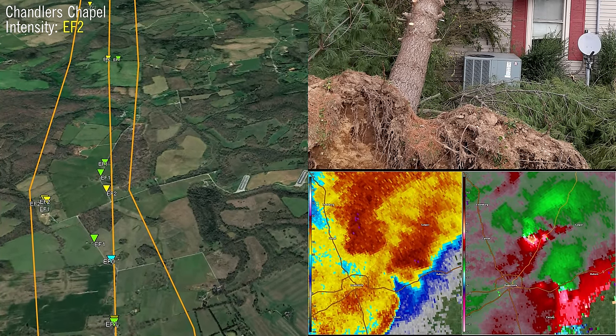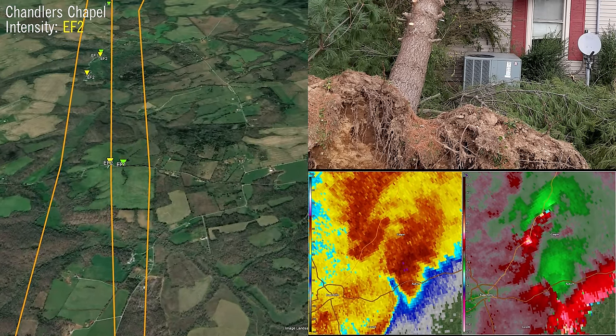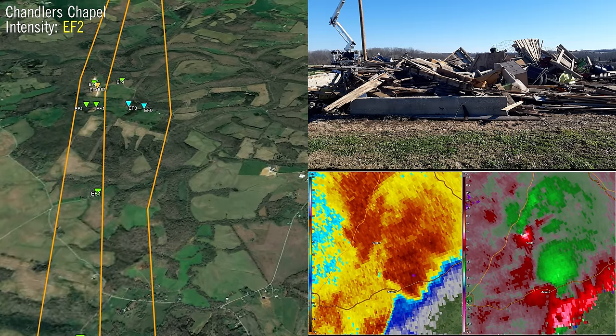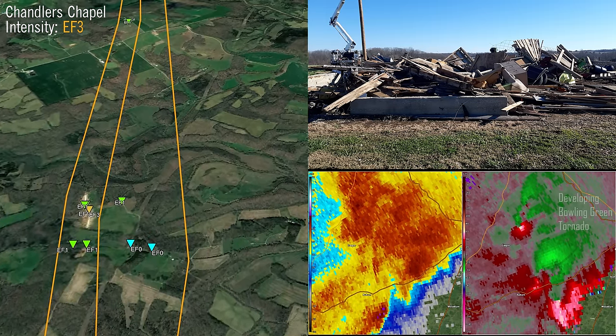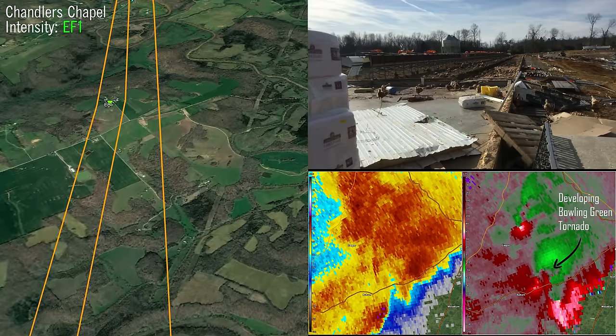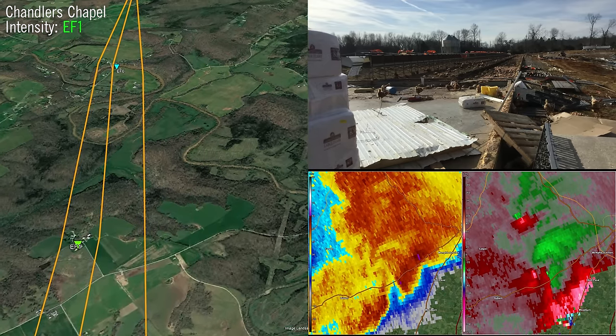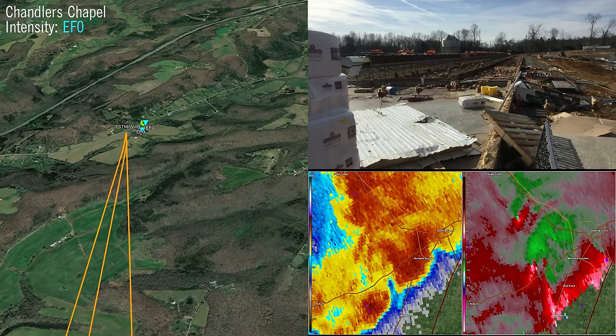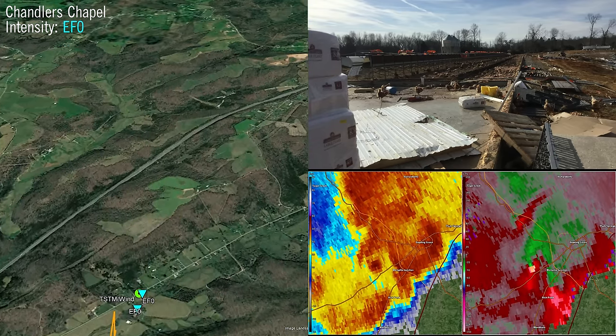The tornado then moved through a mostly rural area before impacting Chandler's Chapel, where a church and school, as well as several other structures, would receive considerable damage. The tornado continued on past Chandler's Chapel through mostly rural farmland, gradually weakening and finally dissipating at 1:12 a.m., leaving one injured in a 28-mile path of destruction, earning an EF3 rating.